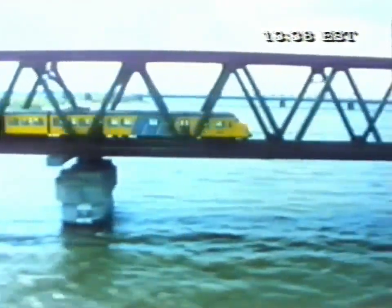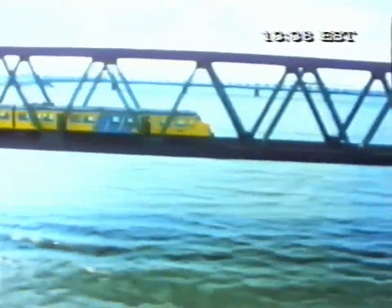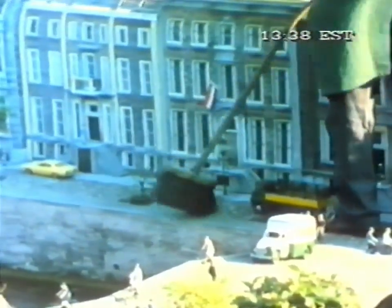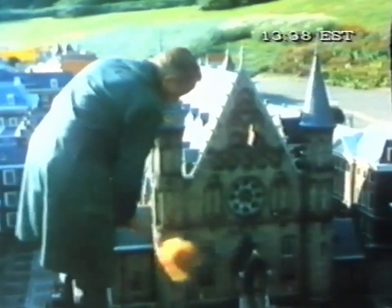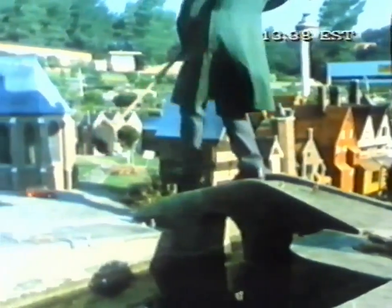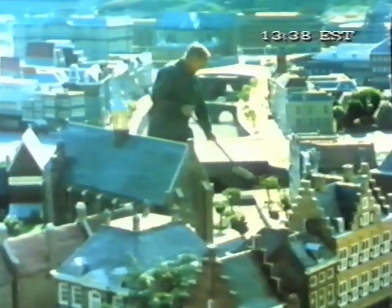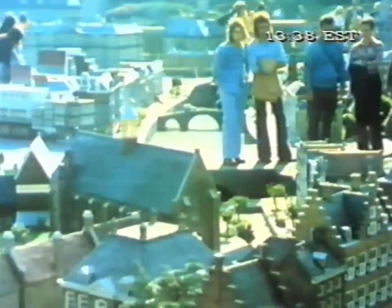Transport is a story in itself. Holland may be proverbially small, but its network of roads, rail, and navigable waters totals 50,000 miles. First stop, Madurodam, a tourist attraction in The Hague, presenting Holland in a nutshell. A small-scale version of a small-scale country.